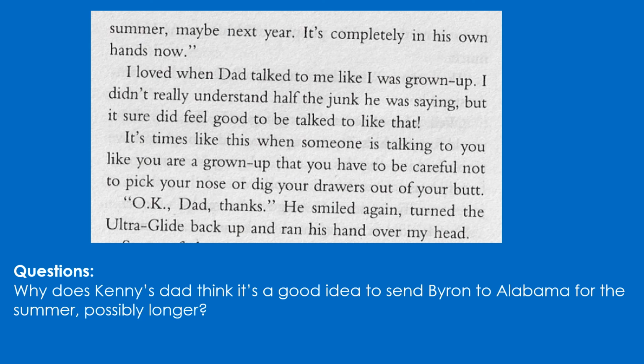So now that we've heard this conversation between Kenny and Dad, why does Kenny's dad think it's a good idea to send Byron to Alabama for the summer, possibly longer? I want you to answer this question in the comment section below.